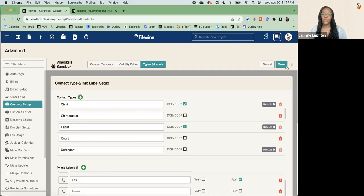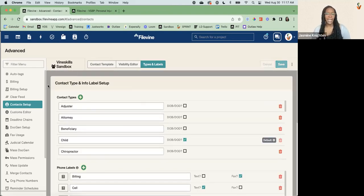Perfect. And then you'll also want to make sure that you save any changes that you make to make sure that they're reflected on the front end. Typically, any time you make any changes to the back end, you'll want to refresh on the front end just so that it reflects those changes. You can make sure that they're actually captured.